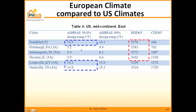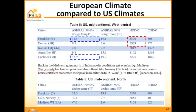But if we go away from the coasts into the middle of the continent, all of these places have pretty similar heating degree days to Central Europe, but the design temperatures are much colder, so it's relatively much more difficult to design something for a 10 watts per meter squared peak heating load. You'd have to go south almost to Nashville to get a comparably mild peak design temperature to Central Europe. And when you do that, you have fewer heating degree days, a shorter heating season, and that means it doesn't pay back as well. Out west, it's pretty similar, maybe even worse. You've got the same heating degree days but much colder design temperatures.